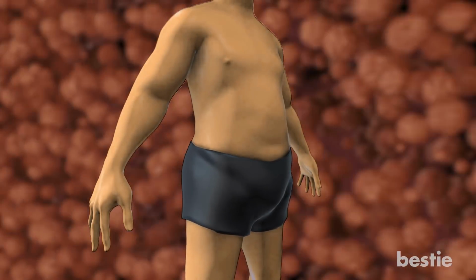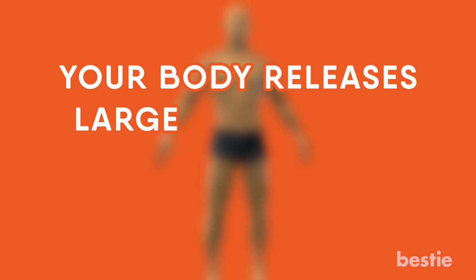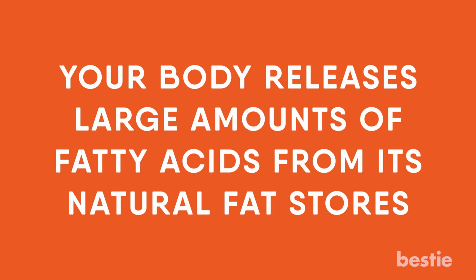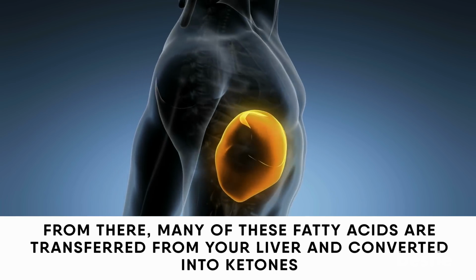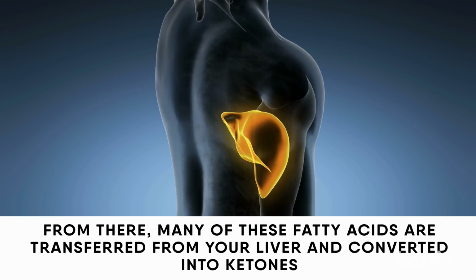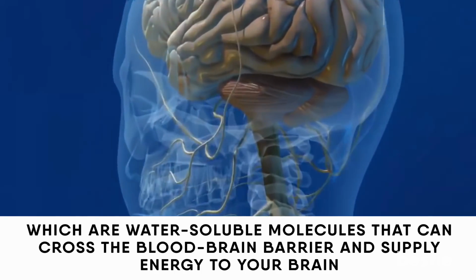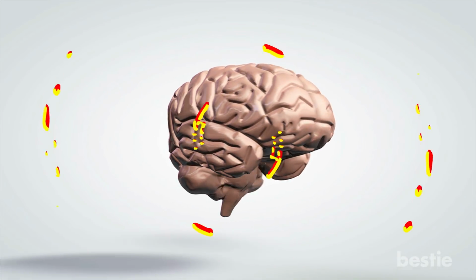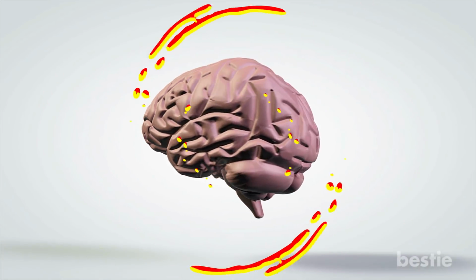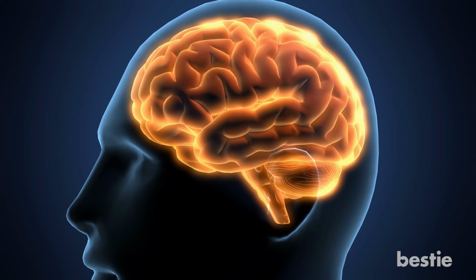When under the effects of ketosis, your body's insulin levels drop dramatically, and your body releases large amounts of fatty acids from its natural fat stores. From there, many of these fatty acids are transferred from your liver and converted into ketones, which are water-soluble molecules that can cross the blood-brain barrier and supply energy to your brain. As a result, ketones effectively start replacing carbohydrates as your brain's primary source of fuel, while your body still manages to produce enough glucose for your brain via a process called gluconeogenesis.